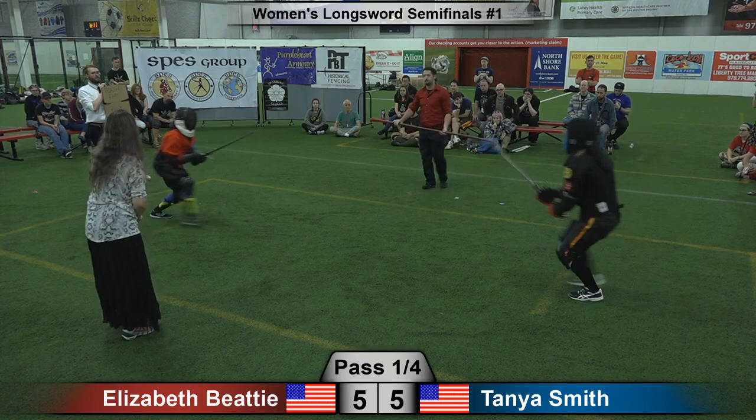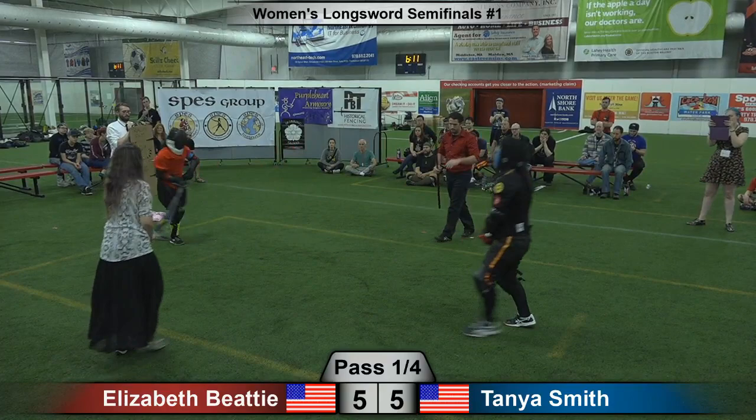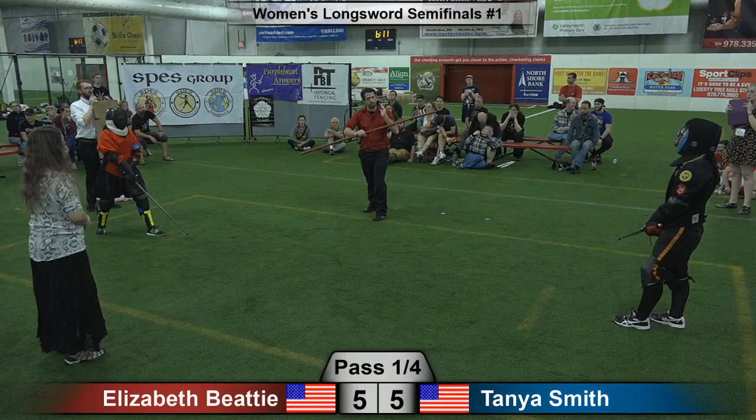All right. Looks like there was some contact, but they... No hit. Ah, yeah. There Liz is making these lovely low-line rising cuts to the torso, pulling the bind high and cutting underneath it, while leaving her cross high as a cover. It's one of my favorite actions. I do it all the time.